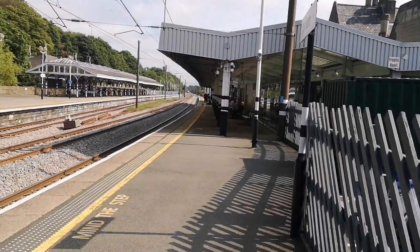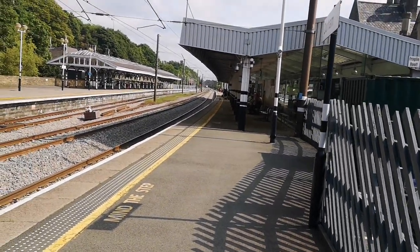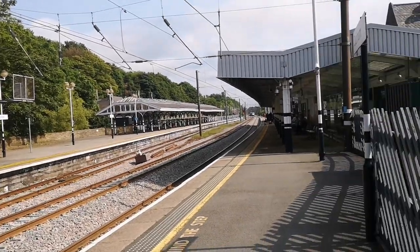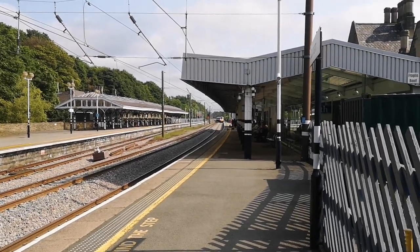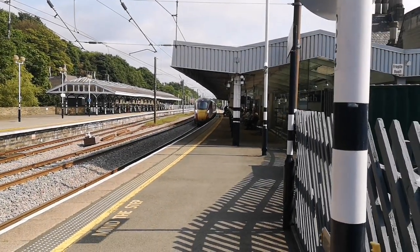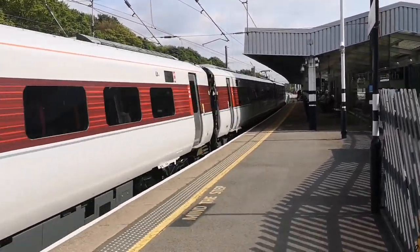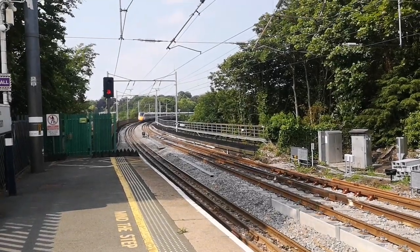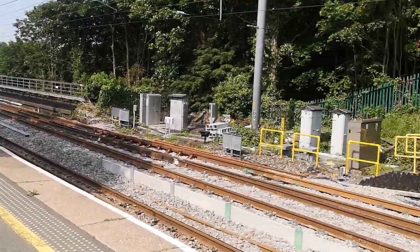Next train to pass through. The first train to pass through the station in this video is the 10:10 LNER service from Edinburgh to London King's Cross. And I think it's the first ever one. Let's have a look. Yeah, 801 104, the Scottish livery front. So we might see that on the way back today. We might not. But yeah.